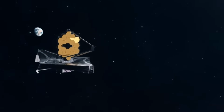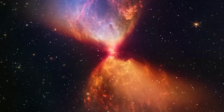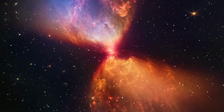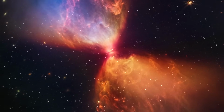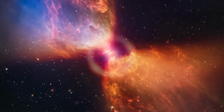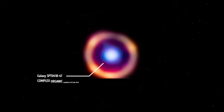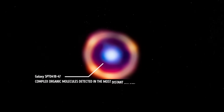Another amazing discovery the Webb telescope has made is smoke molecules in a distant galaxy. It's the first time such molecules have been discovered so far away from our planet. The galaxy in question lies 12.3 billion light-years away from Earth. It most likely formed about 1.5 billion years after the Big Bang.